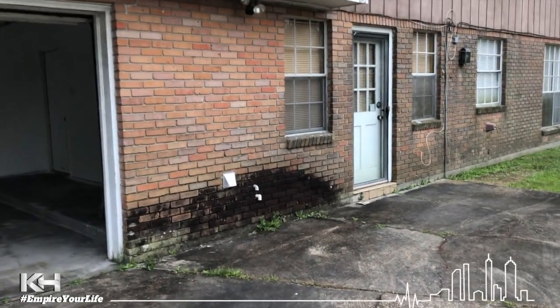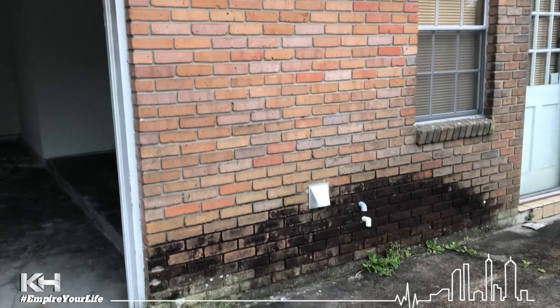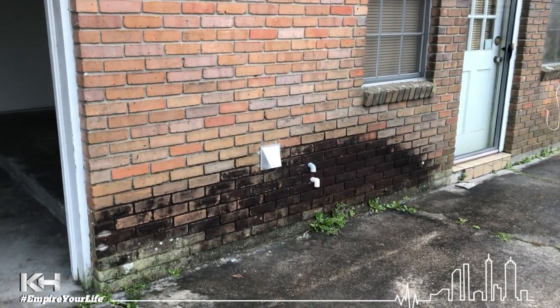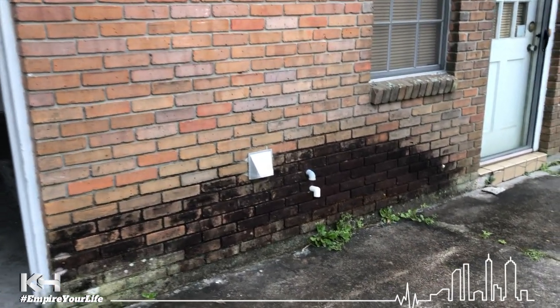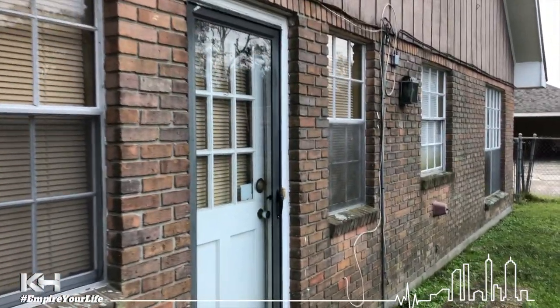One big thing that you can always do on the exterior of a home to make it look a whole lot better is simply pressure washing. A very cheap and inexpensive fix, but it makes the home shine, look good, and very presentable for sale.